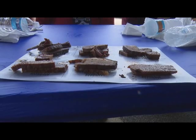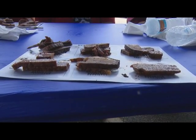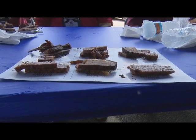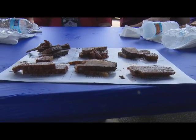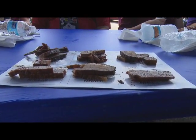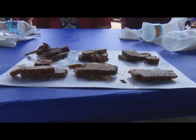My favorite was number two. Number one was a little salty. The others were very, very good, but number two was the best. We had a good slate of brisket here. My favorite was number two. It seemed to be cooked to tenderness perfection and had a really good taste. The other ones tasted well, almost as good, but a few of them were a little bit overcooked.